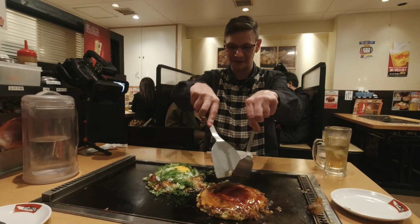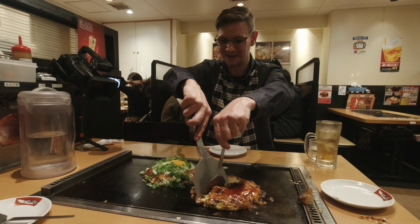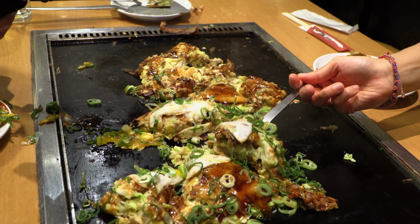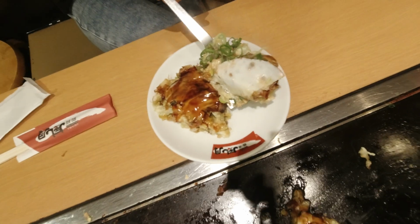I just can't wait, so I'm going to cut them in half because you can't just pick them up and eat them. This just looks like a delicious mess. I mean, look at that.